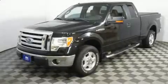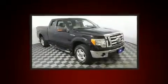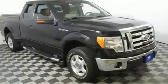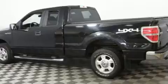Take command of the road in the 2009 Ford F-150. This four-door, six-passenger truck has not yet reached the 100,000-mile mark. It features an automatic transmission, four-wheel drive, and a powerful 8-cylinder engine.